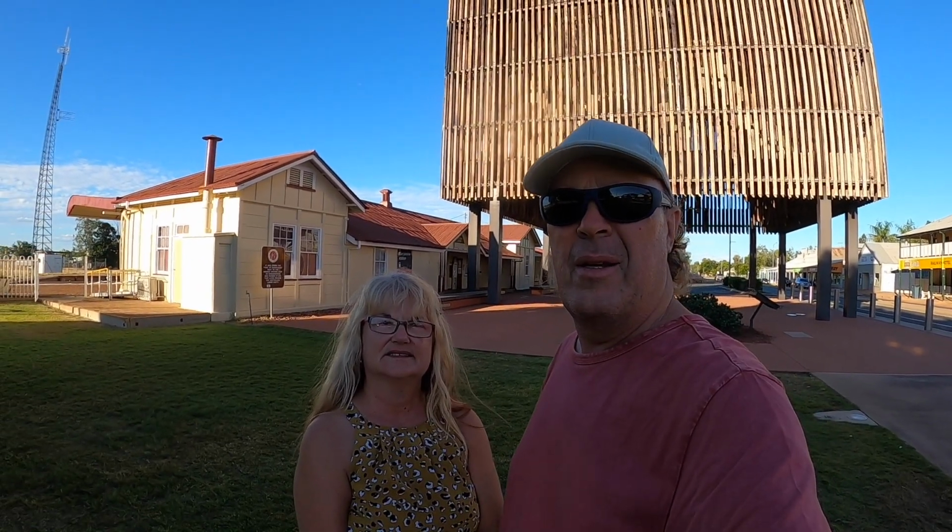But we're now back in Barcaldine, and behind us is what's famous about Barcaldine, the railway station, and right here is the Tree of Knowledge. This all relates back to 1891 and the Eureka Stockade, where local shearers felt they weren't being looked after, and unions were created, and they began to go on strike, looking for better pay and better conditions.